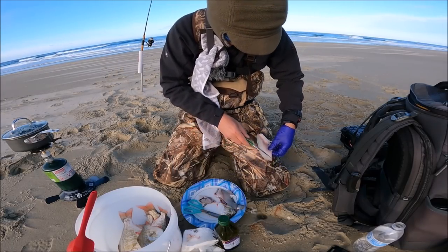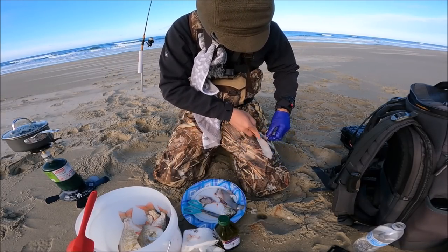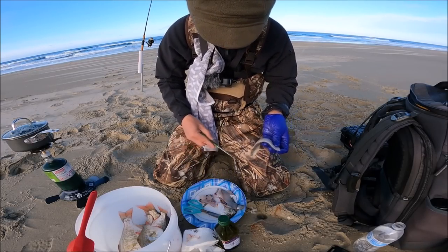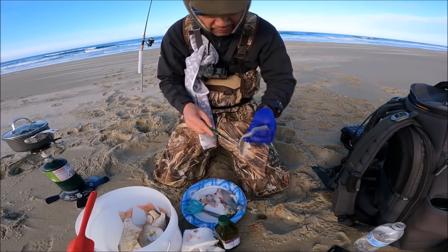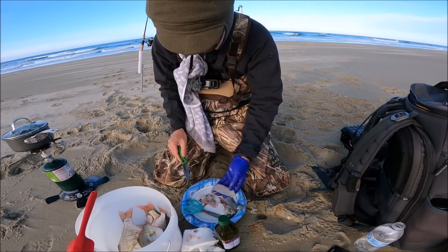Same thing here. Okay, so nothing is wasted. All that bone, all that meat there that I cut away, we're gonna use it for crab bait. But that's all we want right there. We have two good fillets.